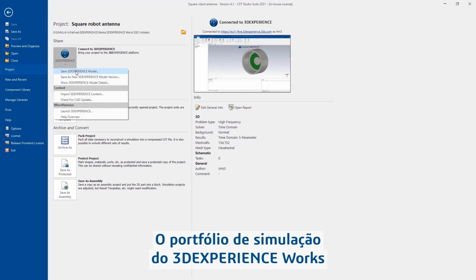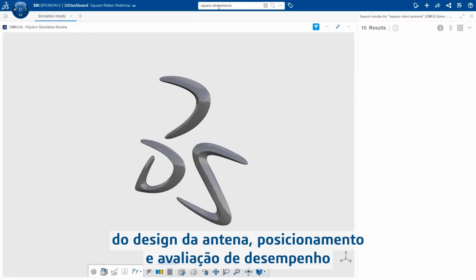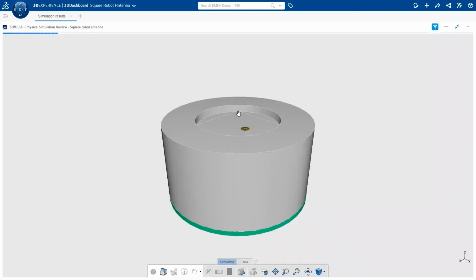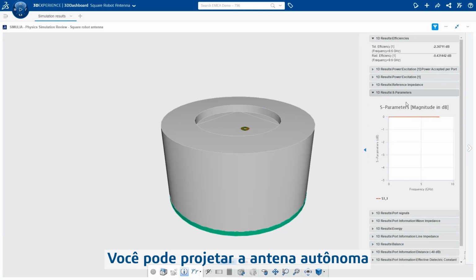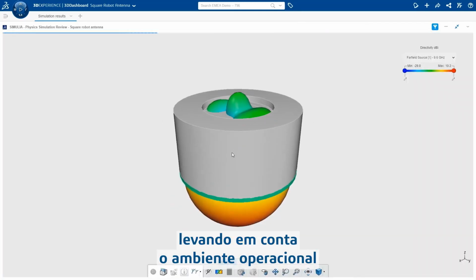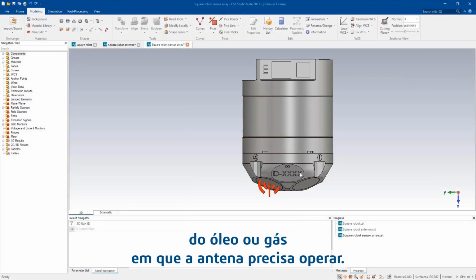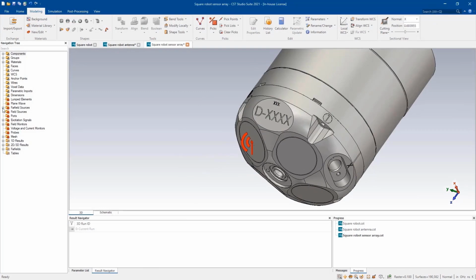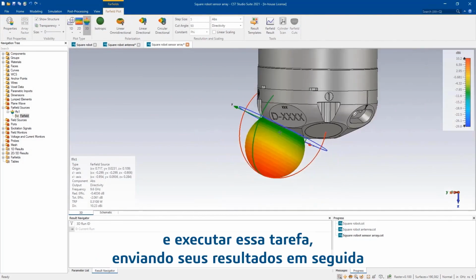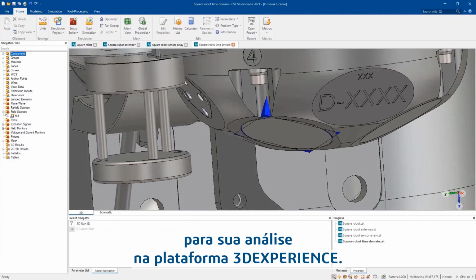3DEXPERIENCE Works Simulation Portfolio also offers a solution for the electromagnetic simulation for the antenna design, positioning, and performance evaluation once installed on the robot. You can design the standalone antenna and optimize its performance to the desired functional criteria, taking into account the operating environment and the various electromagnetic material properties of the oil or gas in which it needs to function. Or you can collaborate with colleagues who are antenna design experts and can perform that task and then upload the results for your review to the 3DEXPERIENCE platform.